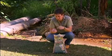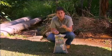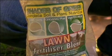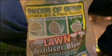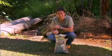Shades of Green have developed fertilisers, both garden and separate lawn fertilisers, especially for West Australian conditions. Now, this is critical because they take into account the fact that we have such sandy soils, and by doing that, it means that our waterways are going to be so much healthier.